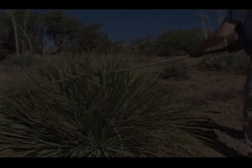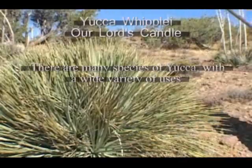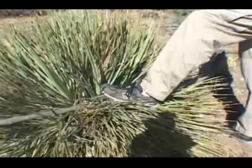Now we will cover a few desert plants. We will begin with the yucca plant. Though there are many species of yucca, all with a wide variety of uses, we will cover Yucca whipplei, or Our Lord's Candle. This yucca plant is one of the most useful plants in the desert.